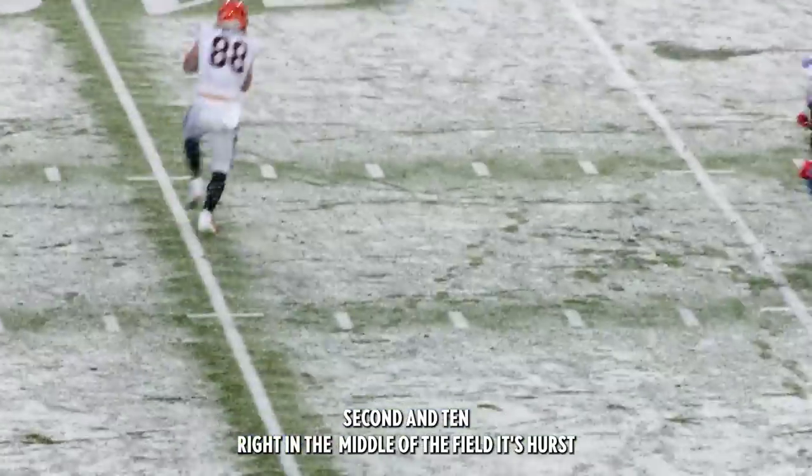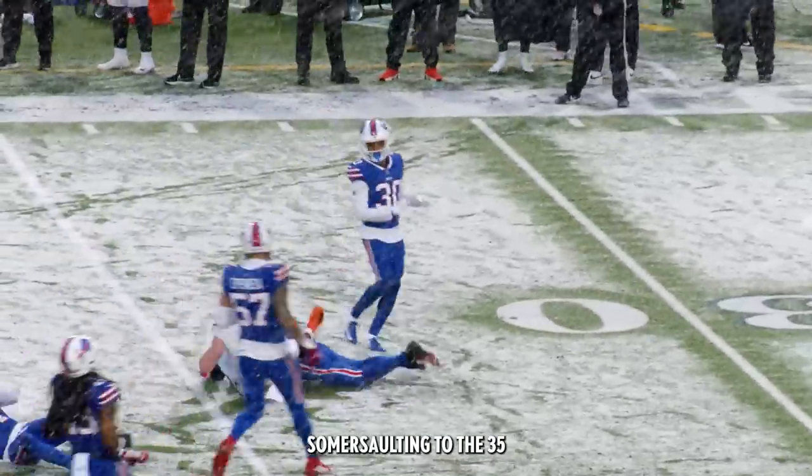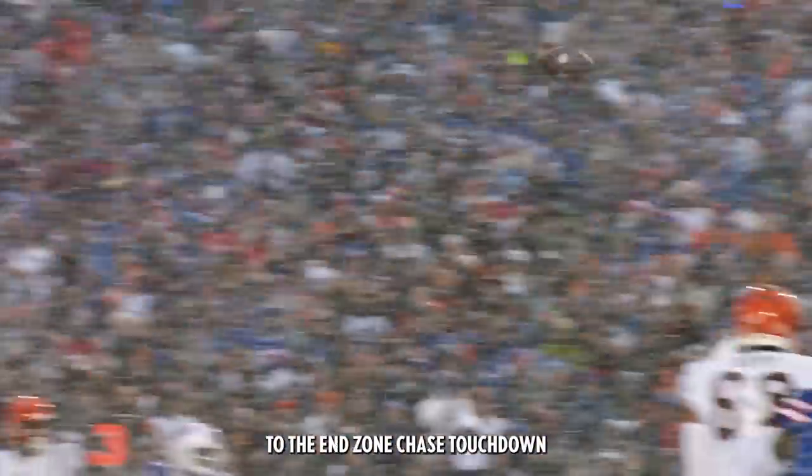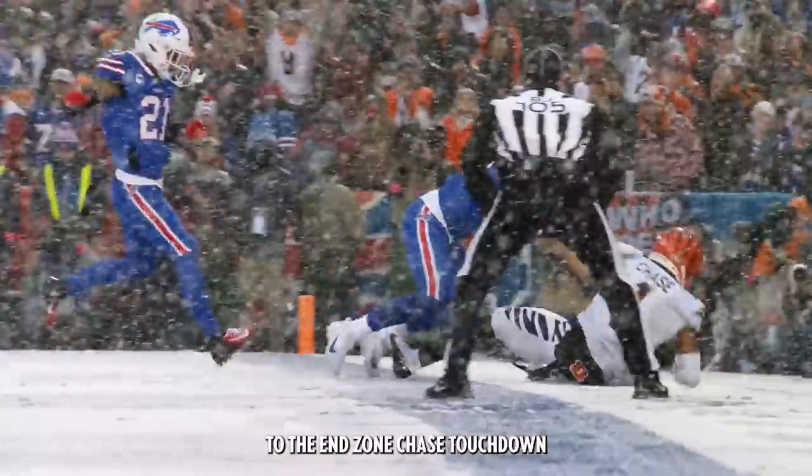Second and 10. Middle of the field, it's Hurst, somersaulting to the 35. Third and goal to the end zone. Chase, touchdown! What a catch!